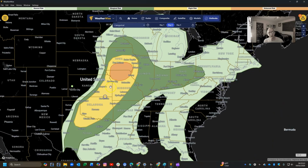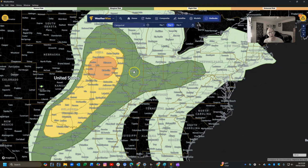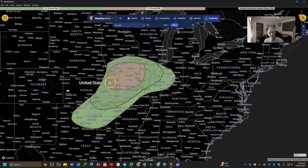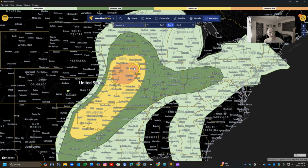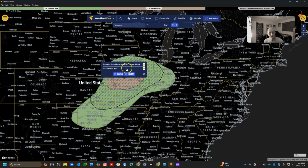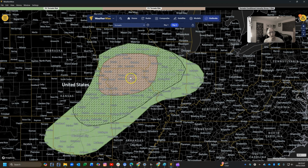So, highly impactful here. And we have a larger marginal risk extending all the way eastward to parts of Pennsylvania as well. So as for tornado risk, again, we have it centered in that area that we just showed you here. We got the tornado risk, right? The greatest coverage of tornadoes is expected centered along the Iowa-Missouri border, right?